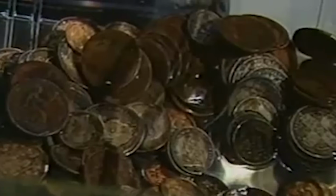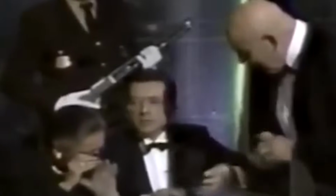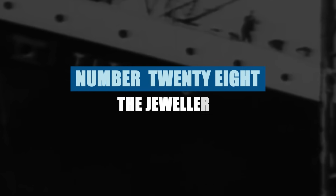Finally, the knot on the bag is undone and it is open. Out come lots of coins and a couple of necklaces. The coins are given to an expert while the necklace is carefully observed. The expert found a name written on the necklace in diamonds saying, Amy or Annie. What a fascinating find. Number 28, the jewelry.